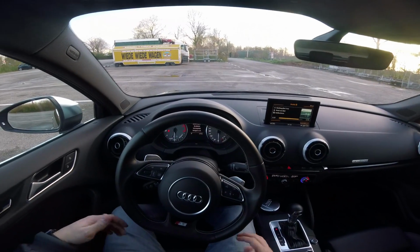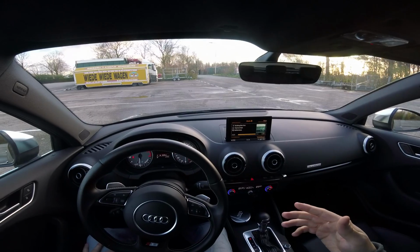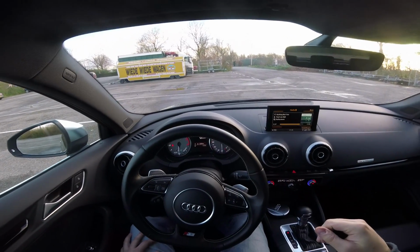So, okay, now you've seen the interior. I'm going to give you some exhaust sounds, and I'm also taking you with me for a drive. So stay tuned.